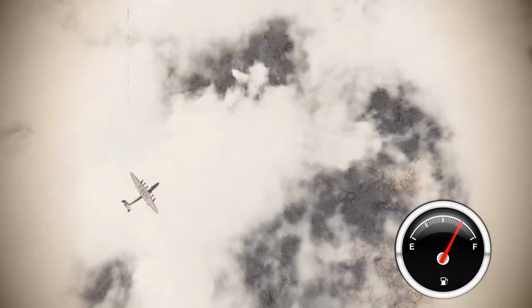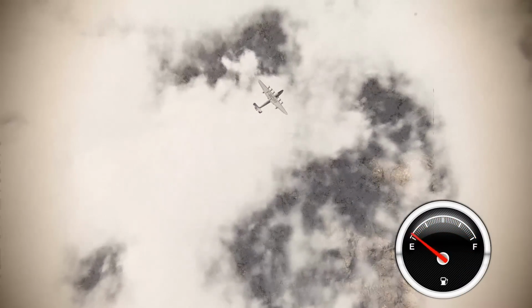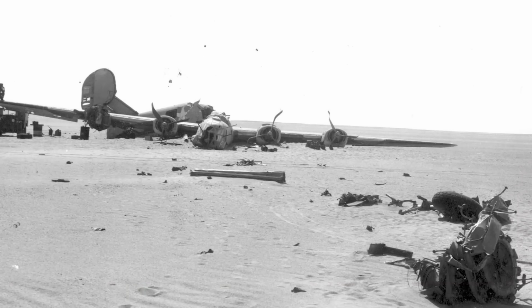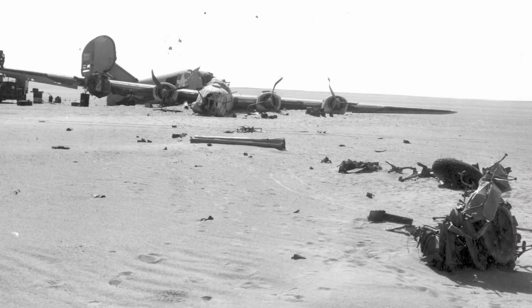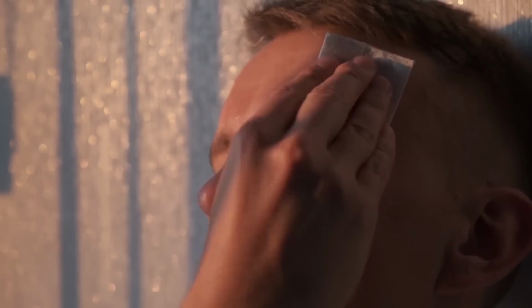The plane lost contact with the other bombers and flew straight over its destination during a sandstorm. The crew didn't realize they overshot their base until it was already too late. They ran out of fuel and had to bail out over the Libyan desert, forcing the plane to crash land by itself. The crew managed to survive the parachute jump, but faced a harsh and unforgiving environment. They had little water, food, or equipment, and had no idea where they were or even how to get help.